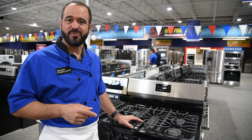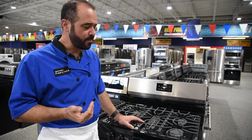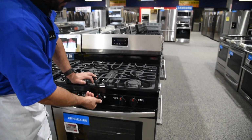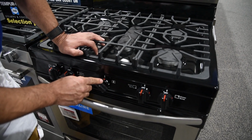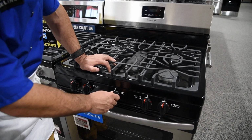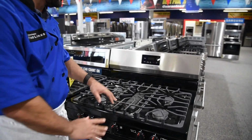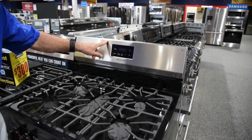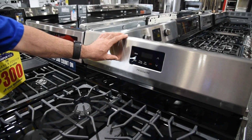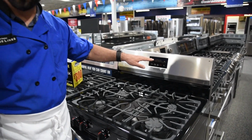Here I am with a Gas Range by Frigidaire, and this is also a relatively entry-level price point, and I'll show you why. You have to turn the burner to the igniter, wait till it ignites before you set your temperature. This does have 5 burners, which is a nice feature. It is missing the convection oven, which I think is critical. It's a very basic timer. So you're missing a few features here.